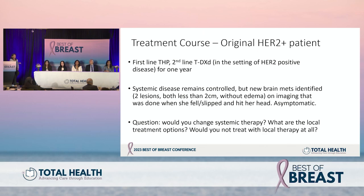So let's switch back again to our original patient who was clearly HER2 positive the whole time. And in the first line setting, she got the CLEOPATRA regimen of taxane, H, P. And second line, she got TDXD based on the DB03 data that we just went through. She responded for about a year. And at the time of progression, her systemic disease remained controlled, but she had 2 new lesions in the brain that were found incidentally when she took a fall, hit her head, had some brain imaging, and she's completely asymptomatic.